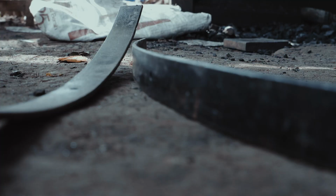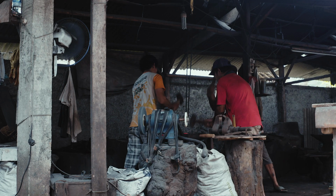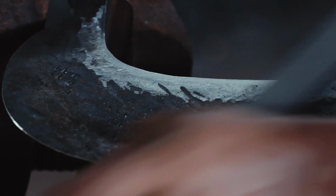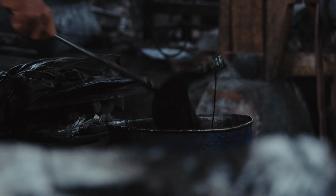Every blade starts out from scrap leaf suspensions. With furnaces to soften the metals, they're cut into smaller pieces, then hammered into shape. Next is grinding and polishing before being sold. That's it. No molds, no measuring, just feel.